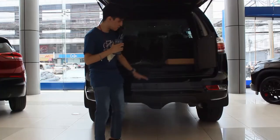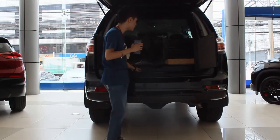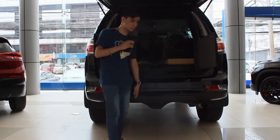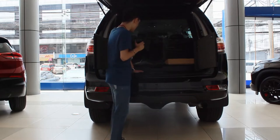And being a PPV, loading stuff might be a little bit difficult. Yes, it is really, really high. I mean, there's not much of a loading problem, but carrying the stuff itself up might be a little bit difficult for some.